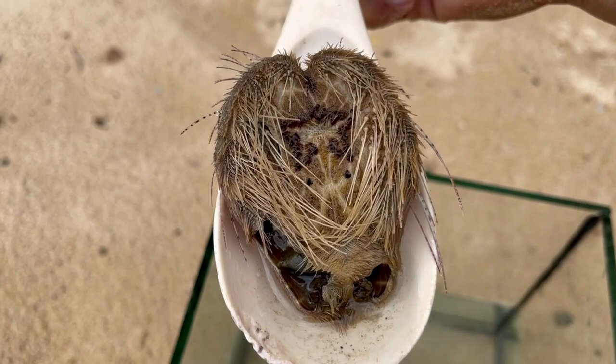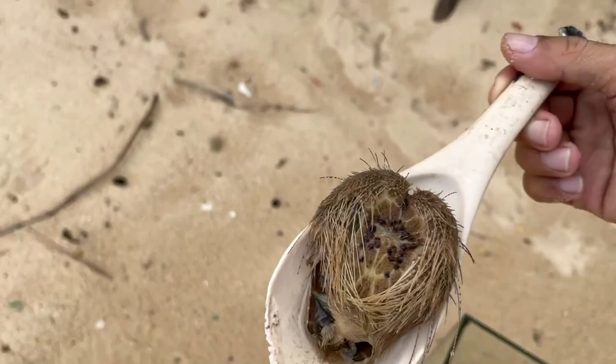Its body looked hurt, and we now just release it back into the ocean.